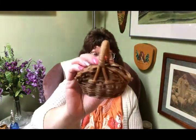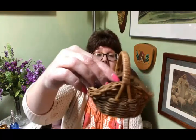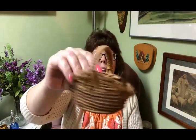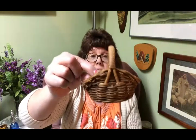And then I picked up this tiny little basket. I just love little miniature things, and I just thought this was super, super cute. It was a little bit pricey at $2.99, but I thought, I'm going to get it because it's really hard to find little tiny things like this. So I picked that up for $2.99.